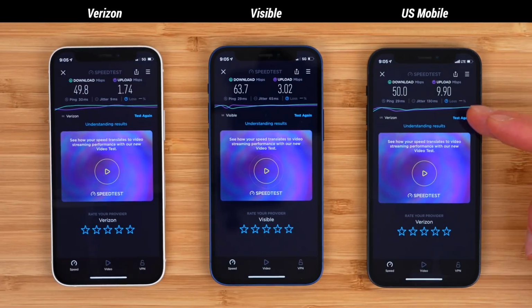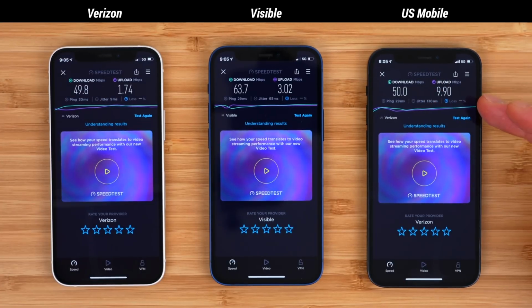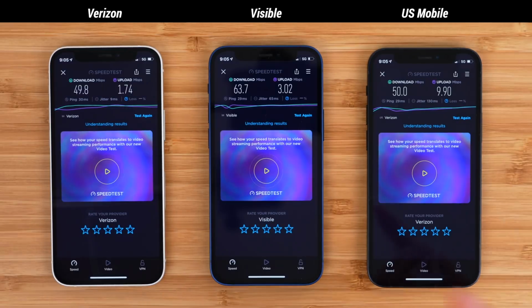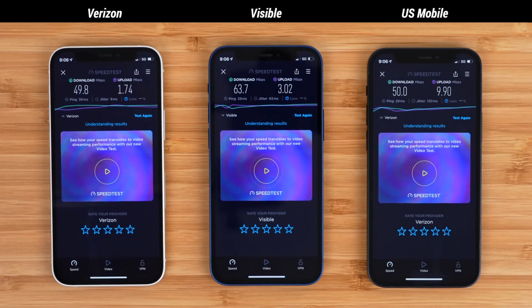And there you go, US Mobile finished with a download speed of 50 megabits per second and an upload speed of 9.9 megabits per second. Now what's interesting is US Mobile just finished a hair faster than Verizon itself, and US Mobile had the fastest upload speed. But perhaps even more surprising is Visible got the fastest download speed at 63.7 megabits per second down. And it looks like US Mobile actually did connect to the Verizon 5G network, so I can actually run these tests again with a proper 5G speed test. Let's do one more baseline and compare the results.